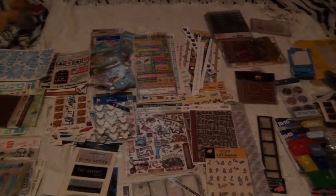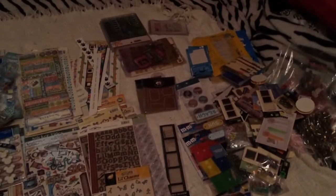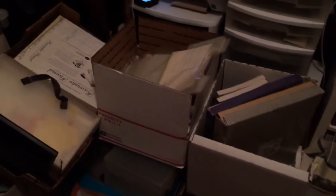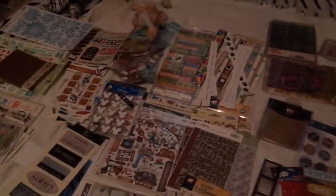It's about an hour and a half away from where I live, and she sent me home with, oh my gosh, you guys have no clue. This is just the stickers and embellishments. Excuse the room because it's a mess right now, but all underneath my chair there are boxes upon boxes, I mean, there's just so much. She sent me home with a truckload of amazing goodies.